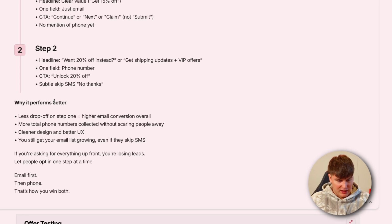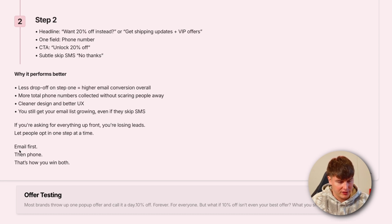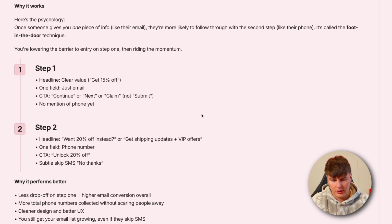Why this performs better: less drop off on step one, higher email conversion overall, more total phone numbers collected without scaring people away, cleaner design and better UX, and you still get your email list growing, even if they skip SMS. It's not like one or the other. If you're asking for everything up front, you're losing leads. Let people opt in one step at a time. Email first, then phone. That's how you win both.